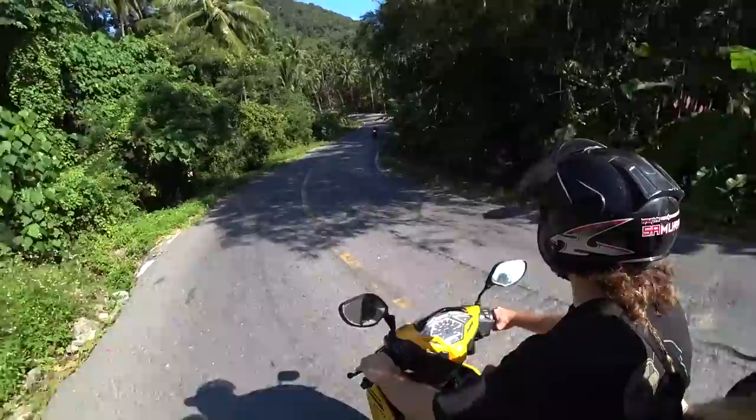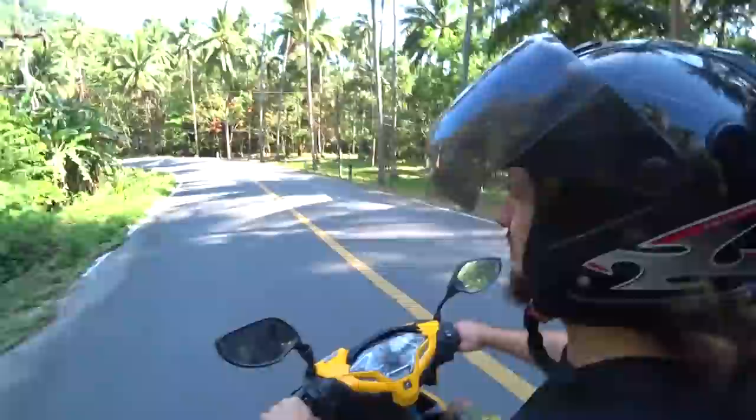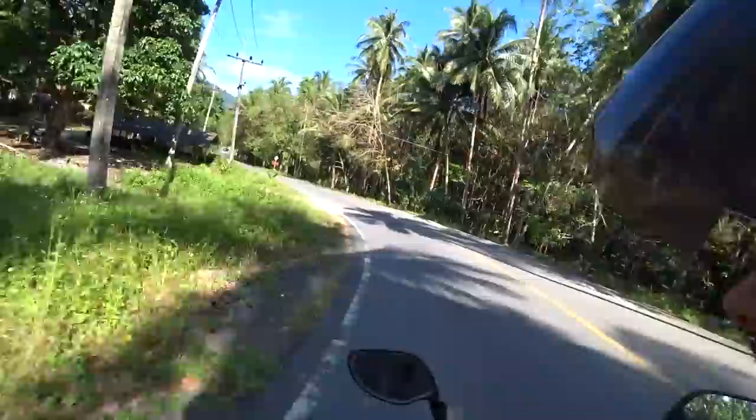Absolutely stunning, isn't it? A little bit steep, but it's stunning. We went straight through the jungle. I mean, yeah, I don't know what to say. I don't need to say much, do I?